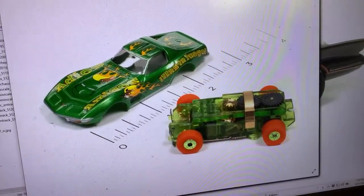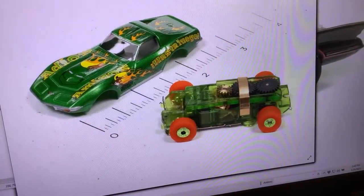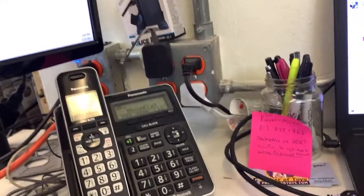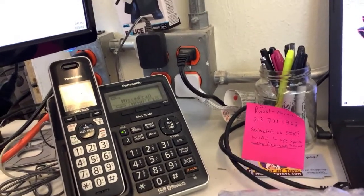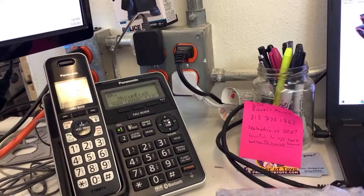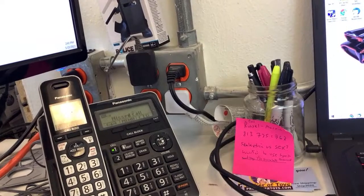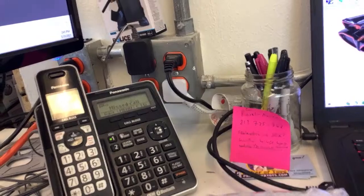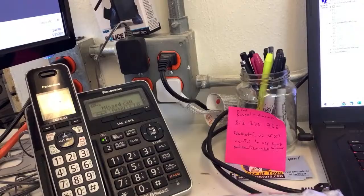Oh, cool. Green. Look at how it's all green. That's neat. All right, those are those cars. And then the other one is this assortment here. Hold on, there's another assortment. Which is this assortment.